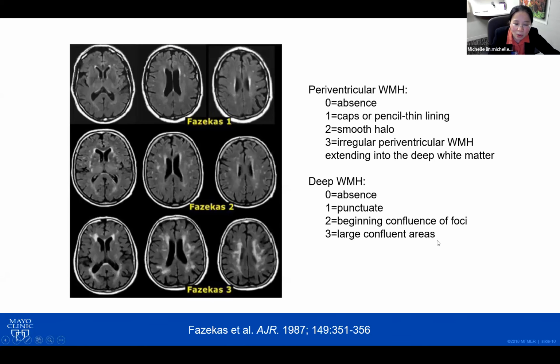And the Fazekas score is the most commonly used semi-quantitative measurement for different locations of white matter disease. There's the periventricular score from 0 to 3, where 0 is absent and 3 is confluent and contiguous into the deep portion, which is the subcortical portion. And again, that is scored 0 to 3.